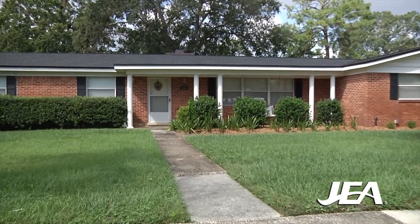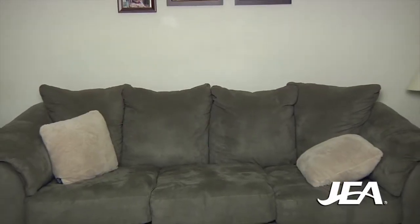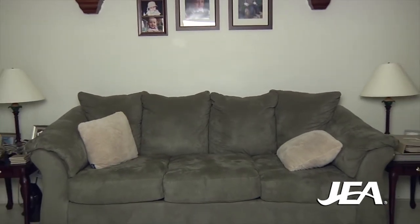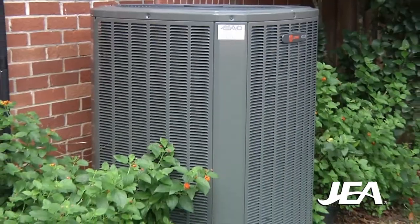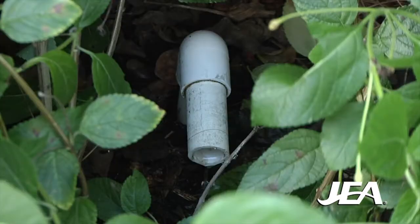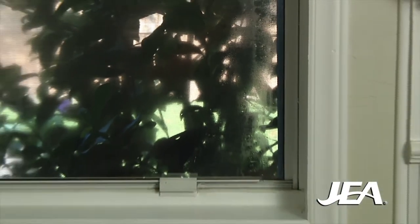In a hot, humid climate like Jacksonville, moisture flows from the warm outside air to the cool inside air through our home's exterior. Humidity is mostly controlled by your heating and cooling system that removes the moisture from the inside air by turning it into water and dumping it outside. Too much moisture results in mold or mildew. The most practical way to control both is maintaining a relative humidity below 60%.